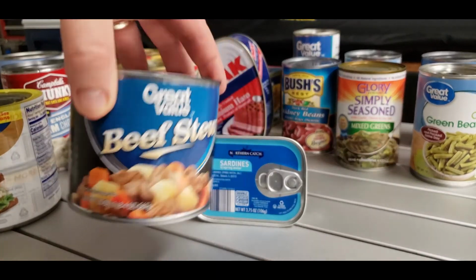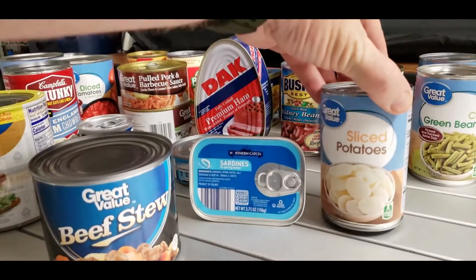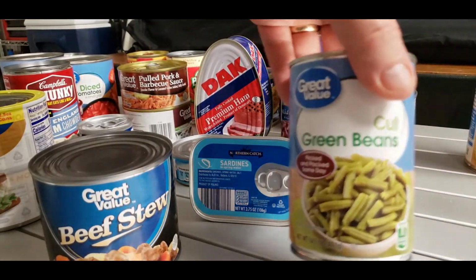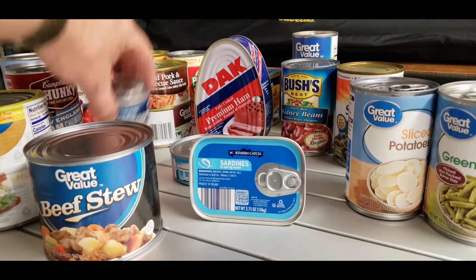So if you can take and mix some of your vegetables and your beans in with your ham, your tuna fish, I mean, you can even take these if you wanted to boost it up a little bit. So you take a can of these and you throw in some more potatoes and some green beans. It's already got carrots in it. Well, you just made a nice little meal.